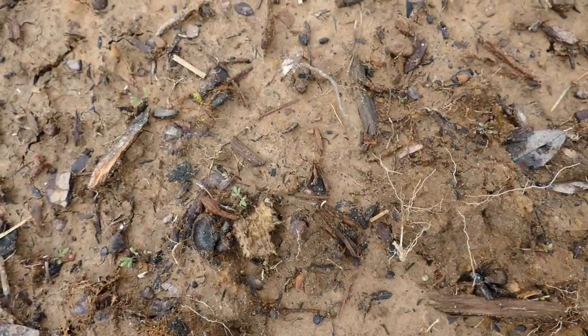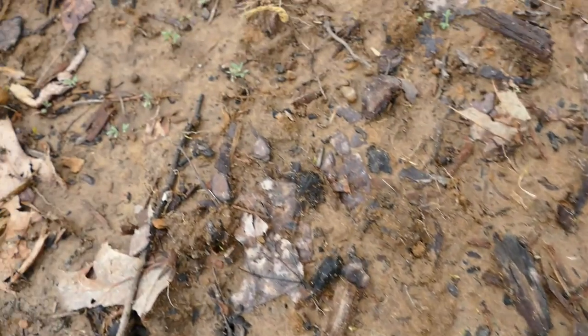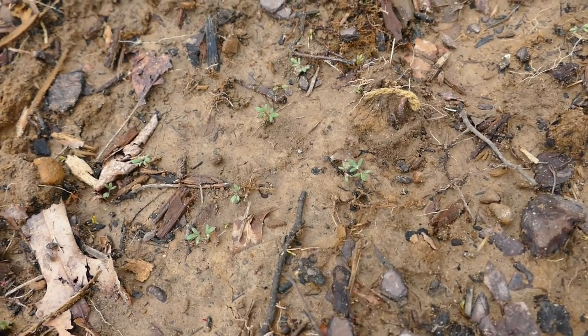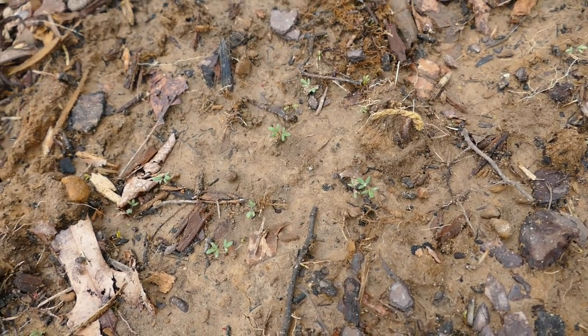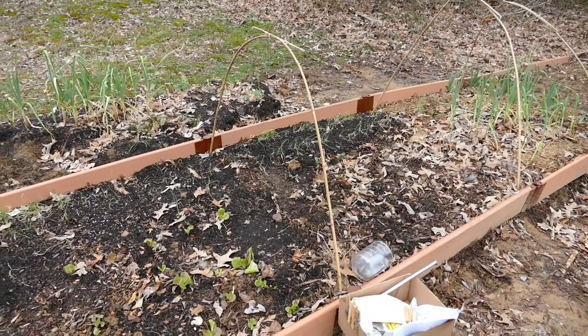Tiny things over here. There's a nice bunch. I don't know if you can hear all those geese in the background, but they are noisy. Today I need to get shallots in the ground and plant the next round of radishes and scatter some flower seeds along the fence. Shallots are in the ground.